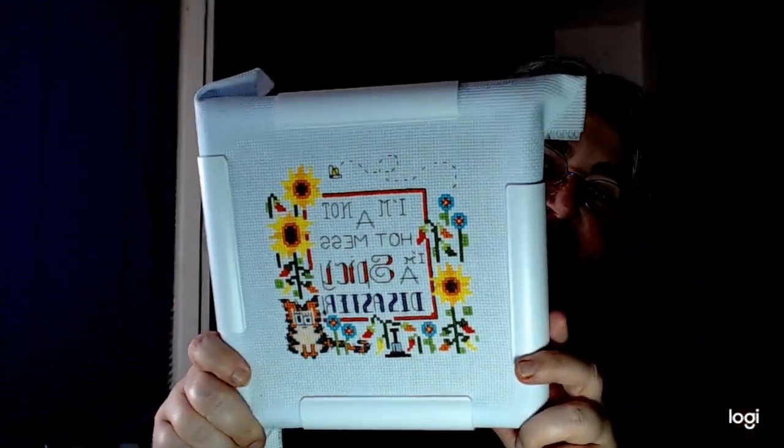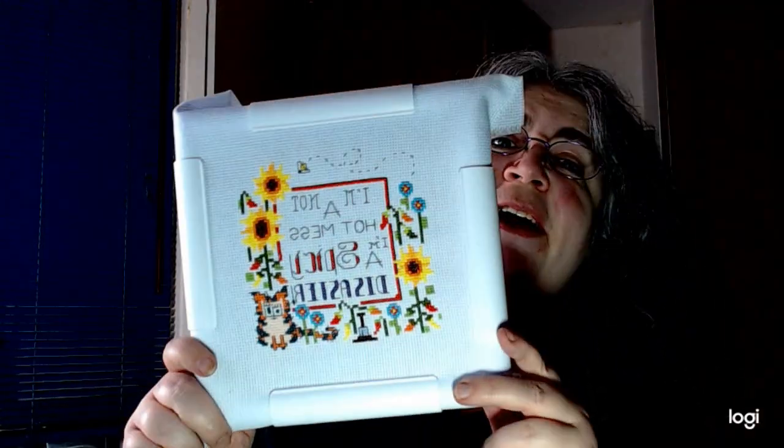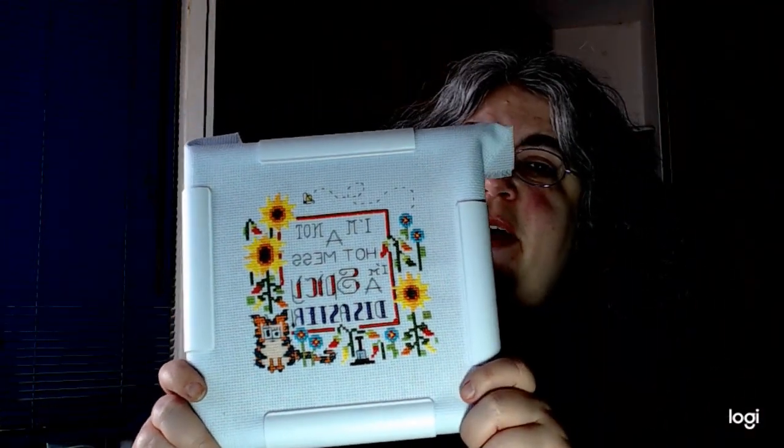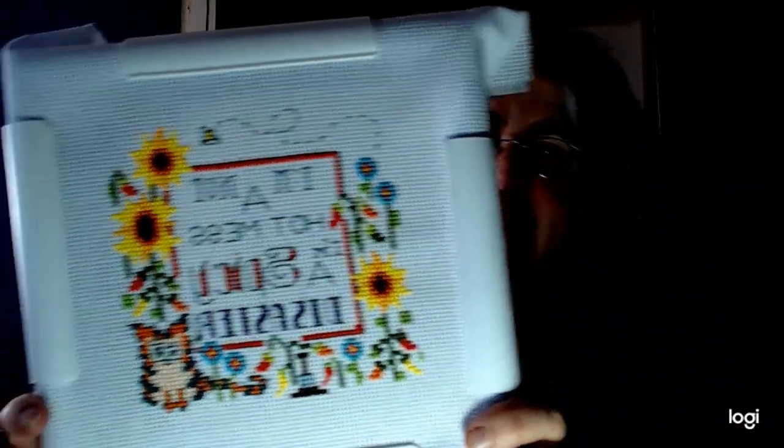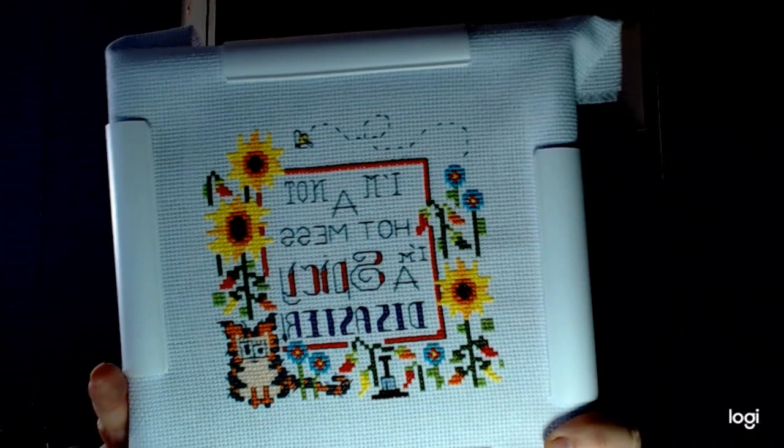So there we are. That's not true, I do have a finished object. It is some cross stitch. I'm not a hot mess, I'm a spicy disaster. I know it's backwards, I haven't figured that out yet. Anyway, I picked up this Leisure Arts kit at Michael's. Sorry, I'll just stick my face behind it.